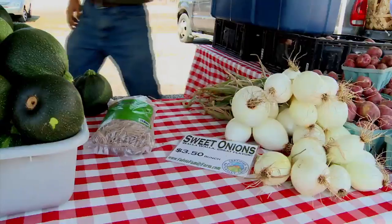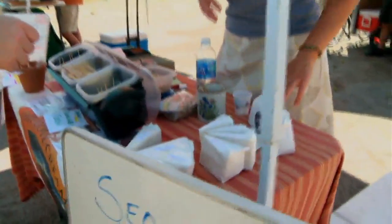The food is fresher, you see the people that are actually taking care of the food, and you're supporting local businesses as well, because farms are local businesses, whether they're in Georgia or in Tennessee. I just think it's important to keep that farming aspect of the country alive.